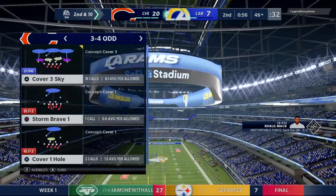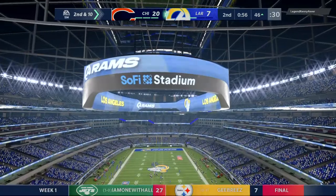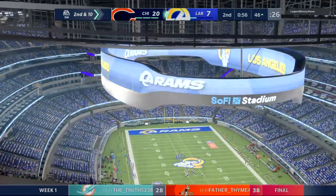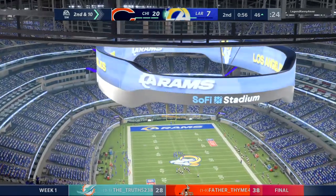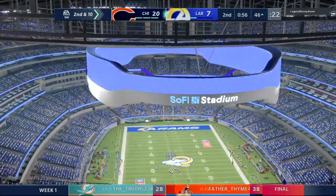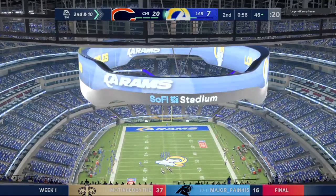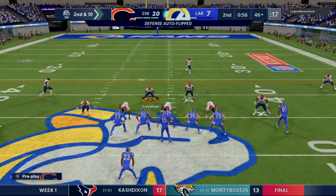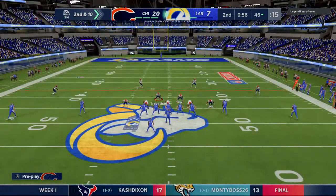Thus far, they have been able to move the line of scrimmage very well in the running game. Almost felt like they said in the huddle, can you guys pass protect? Let's take a big shot downfield. Didn't get it on that one, but they may come back to it again. An incomplete pass on first down. That leads to a 2nd and 10.